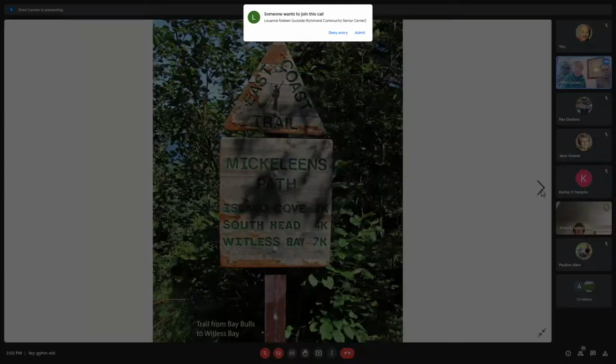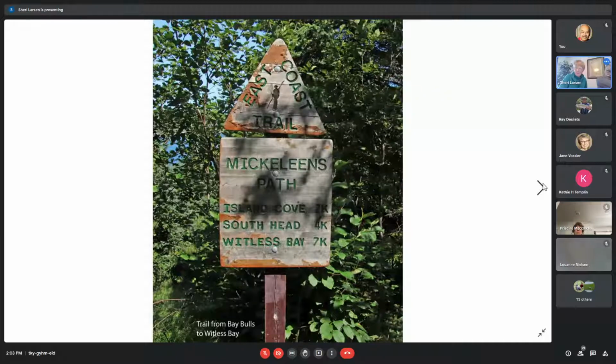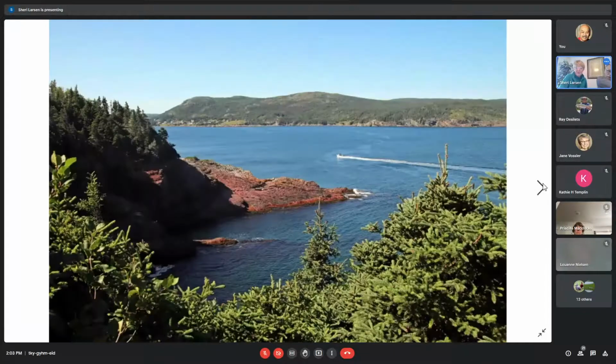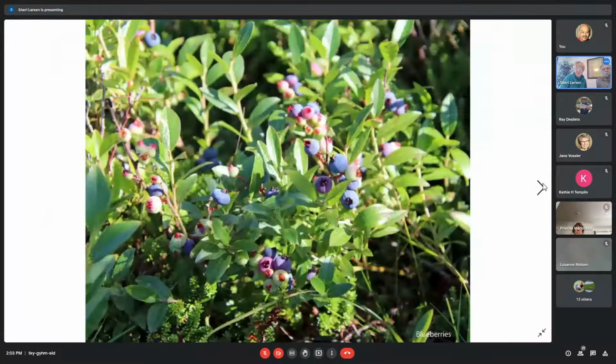Okay, we're taking another hike around Bay Bulls. There's really good signage. Without two cars, it's hard to do a through hike, so we just did out and back. But we're walking in an area sort of, that bay right there is where our boat ride had been. And then walking along the cliffs, it was just lovely. And wild blueberries everywhere.